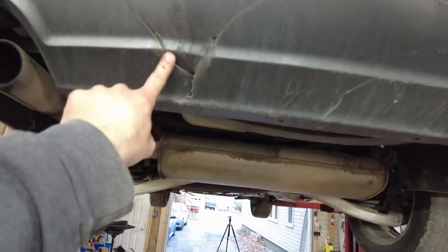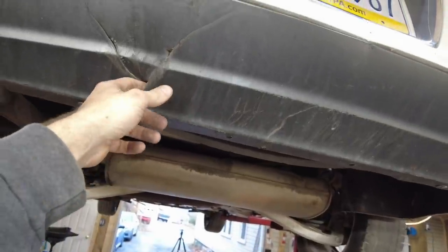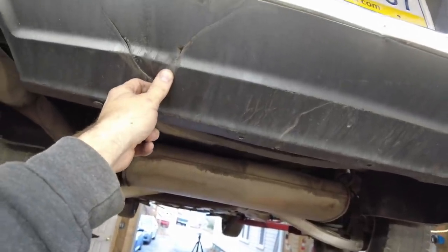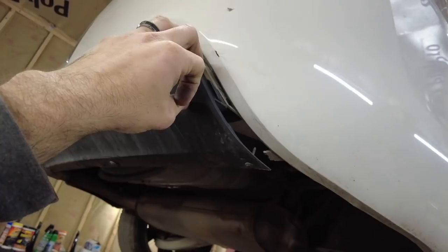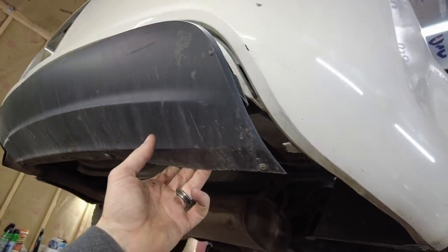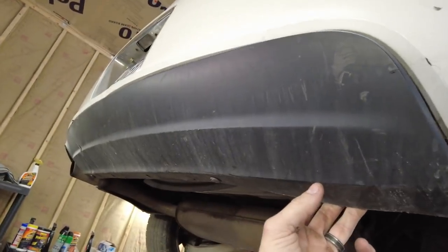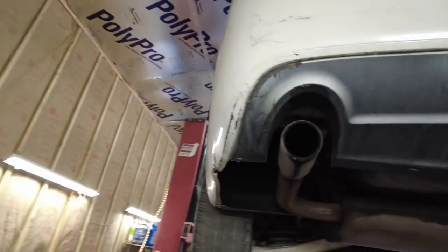Look at this. It's nice. I didn't even see that. There's not really much I can do with this being plastic. It is a separate piece. Yes. I might go get another one of those. I'm thinking if I go to the salvage yard and get a nicer one, it might help with this a little bit. I'm going to have to strip that off to paint the bumper anyways.